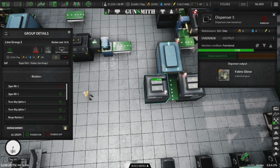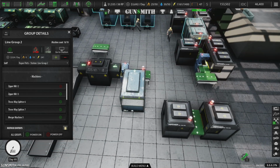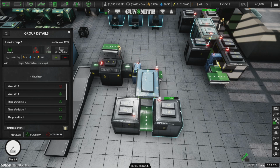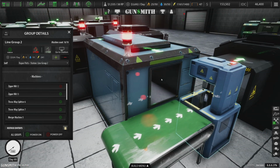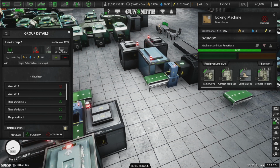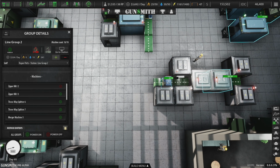This is outputting fabric gloves and the plastic fittings so that they can be merged. These can be put right here. But the problem is they come out in big numbers. These are gloves. They're coming out in really big numbers. Get these items that come out really, really fast into the boxing machine as soon as possible, so that we don't have to deal with them clogging up the belt the whole time. Then, put that belt over there.